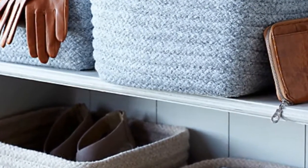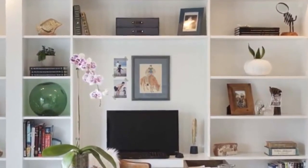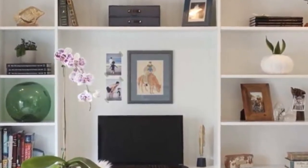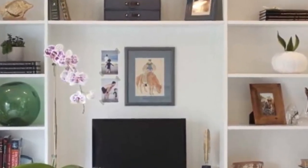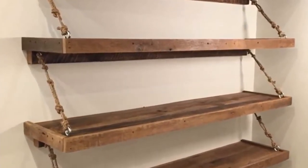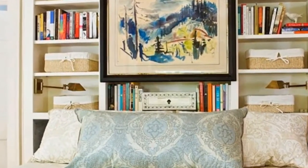Tip number 3 is to maximize your decluttered space by storing vertically. Vertical space is often overlooked when organizing, but that is a grave mistake, especially when space is limited. To keep the space light and airy, choose floating shelves or open cabinetry. These can be as practical as they are beautiful.